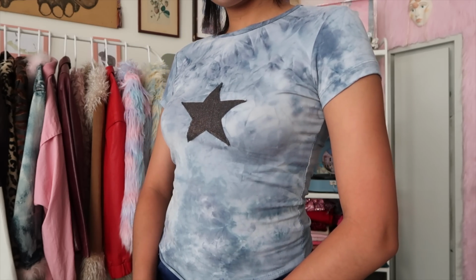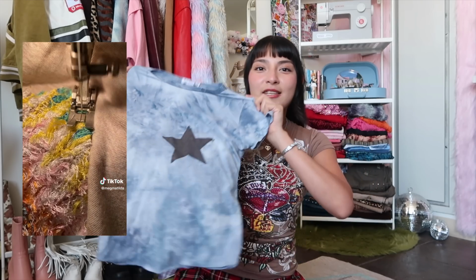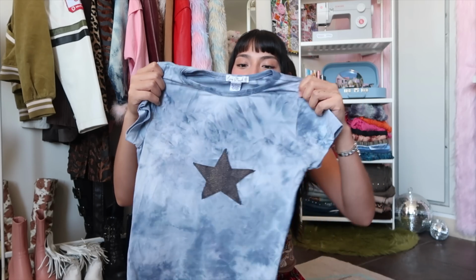But I did manage to get one item from her, and I think she might have reworked this herself, because I just jumped off her TikTok and I saw a lot of pieces where they had stars on them, but if there's a star on it, I absolutely need it in my wardrobe. So we have this cute little baby tee, has a lot of stretch to it, has an all over tie-dye print, and then just the denim star right in the center.